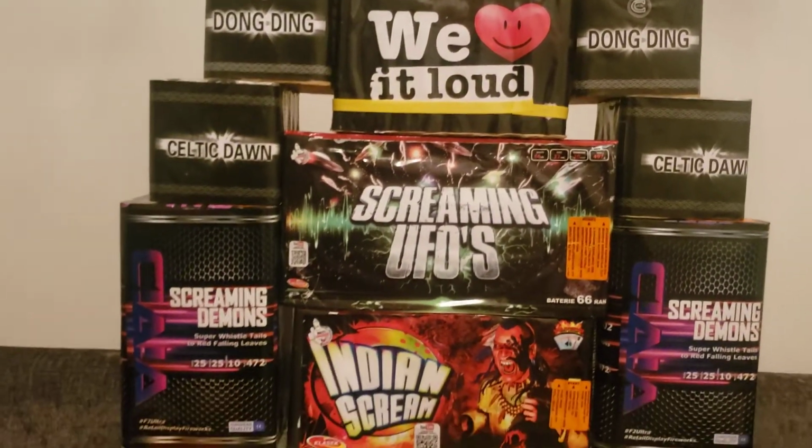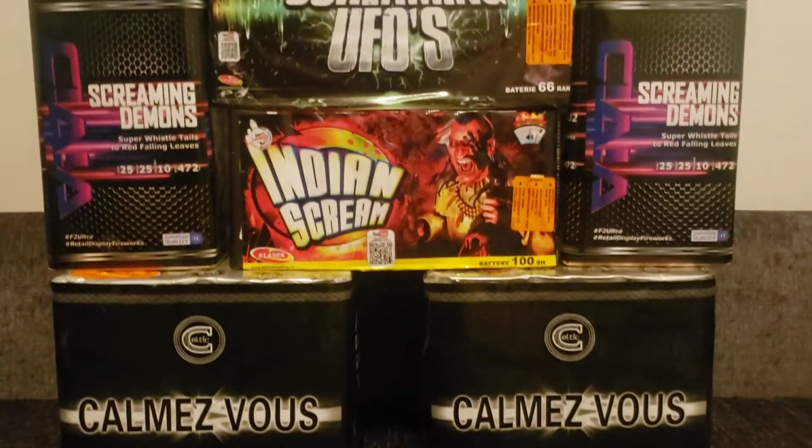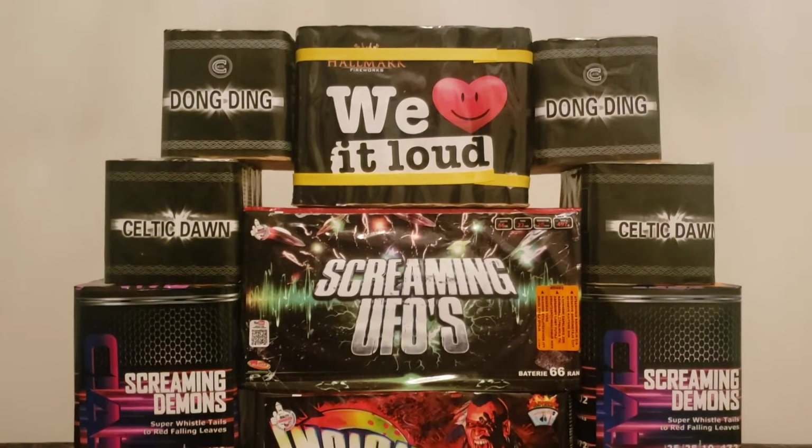But that is the stash. That's part 2 sorted. I've got plenty more fireworks to show you guys in the coming weeks in the build up to Bonfire Night. Hopefully all the shows go ahead this year, unlike last year.